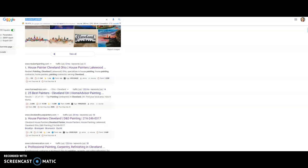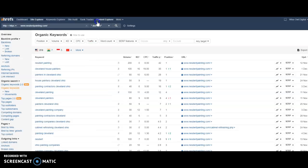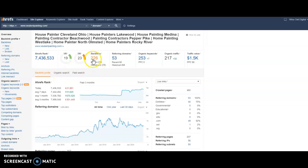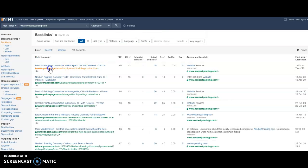So here we can see for Newbert Painting, we can see all the different words that they're ranking for. So they would show up for all these different terms. And then how are they going to do on the organics? Well, they're ranking on first page because they have 226 backlinks from 53 different websites. And if we go in this tool, we can see what different websites they're listed on. And you can see that they're listing their website here, the web address.